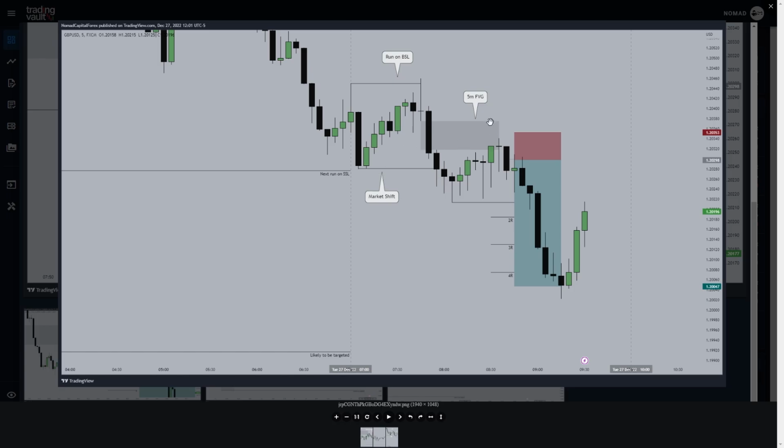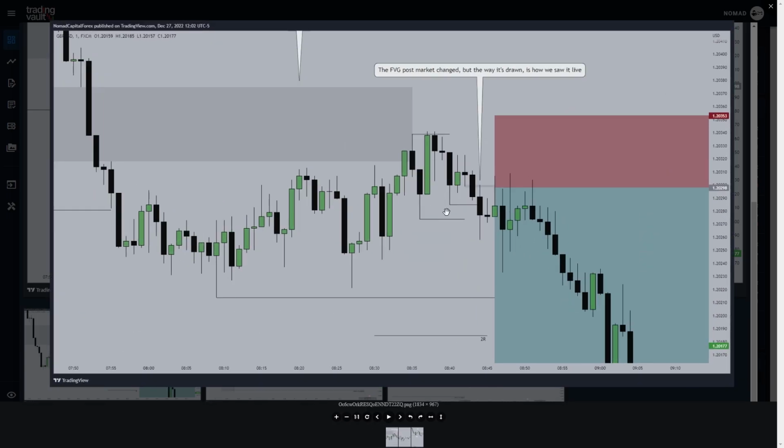A parabolic gap, price traces back into it. We go onto the 1 minute time frame. Price traces a little bit above that high. Not much displacement, and this is another one of those cases in which we don't really see the blueprint in a very clear manner. The higher time frame does have a clear blueprint, the lower time frame doesn't.